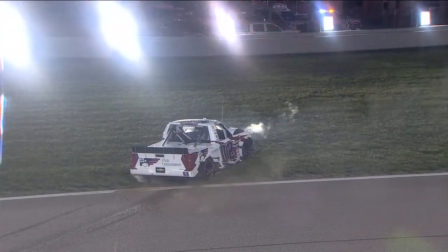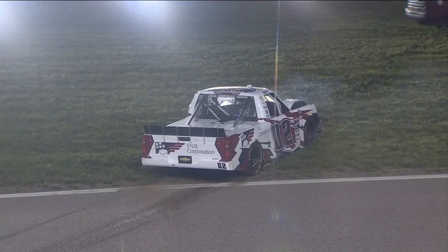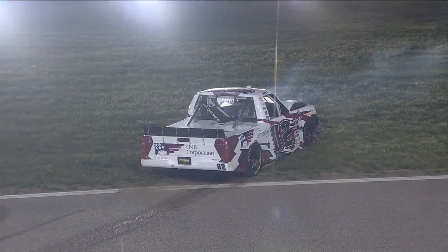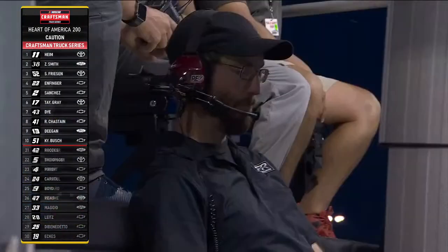Thank you, Amanda. While you guys were talking, 7th caution of the night. Chris Wright got sideways, near miss as traffic came flying by. How about that? Made my heart drop. Yeah, mine too. We all just cringed as we watched that truck fly by on the lower side. He was 20th.